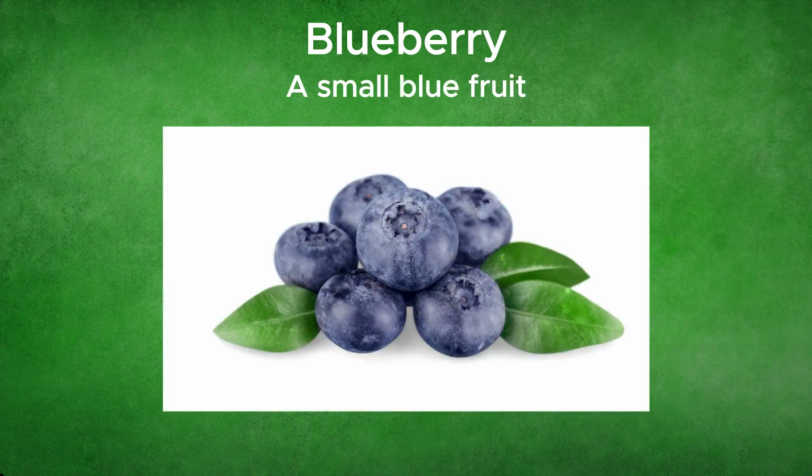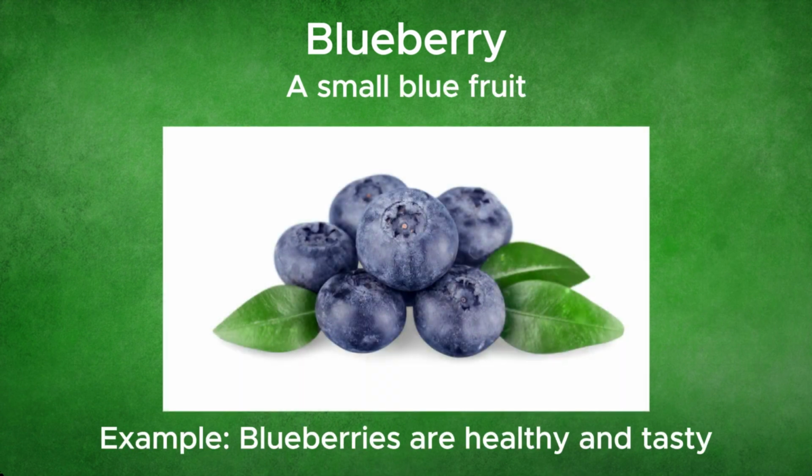Blueberry. A small blue fruit. Example: blueberries are healthy and tasty.